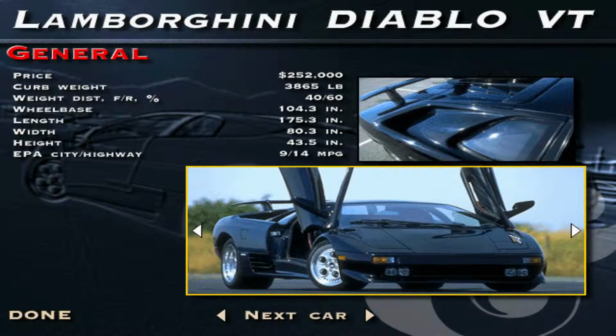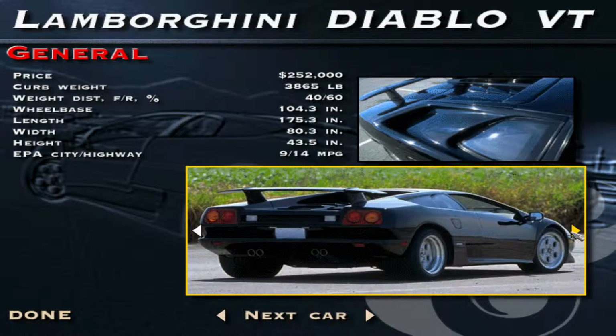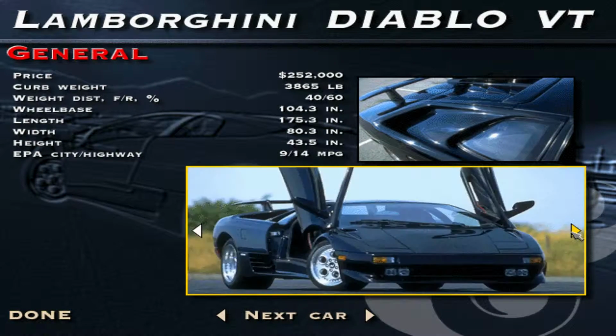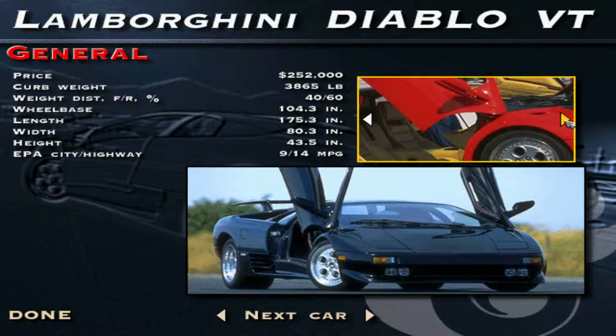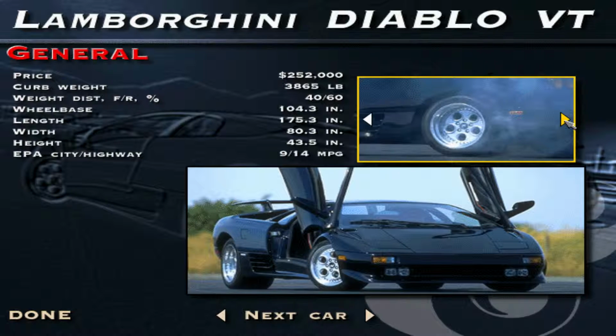A direct descendant of the sharp-edged Countach that practically coined the term exotic, the Lamborghini Diablo retains the mid-mounted 4-cam V12, swing-up doors, and all the excitement of the original in a more rounded, smoothed-over form. Look closely and you'll see slightly larger engine air intakes and brake ducts that are the distinguishing marks of the VT, the all-wheel drive version of the Diablo.